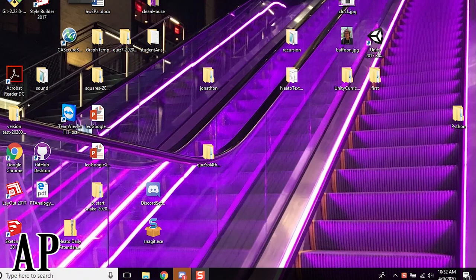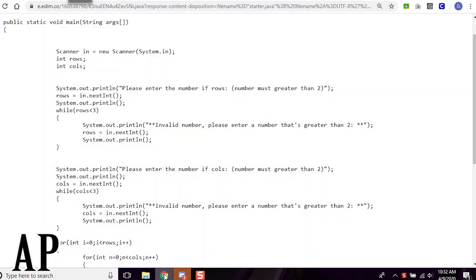Hi, APs. I want to go over an assignment and show you a couple of examples of your fellow students' solutions to these. And yeah, so here we go. This was the question about, what was it? It was a matrix, and you had to fill it with ones and zeros and make it like framed. And so the first one I want to show you is Kevin's from period 4.